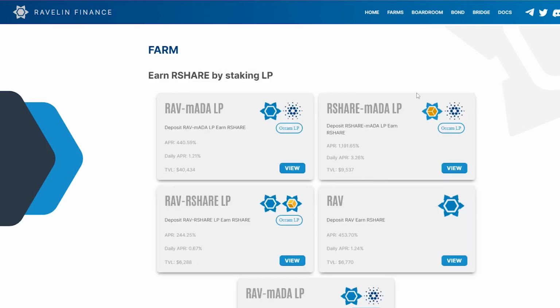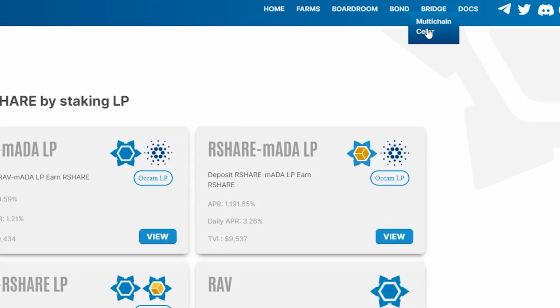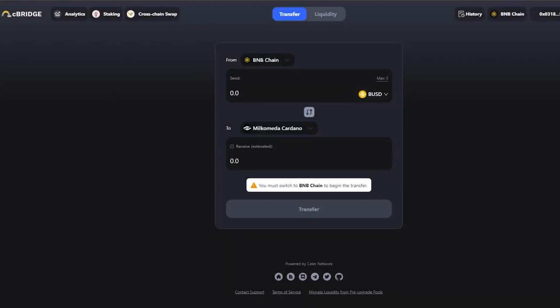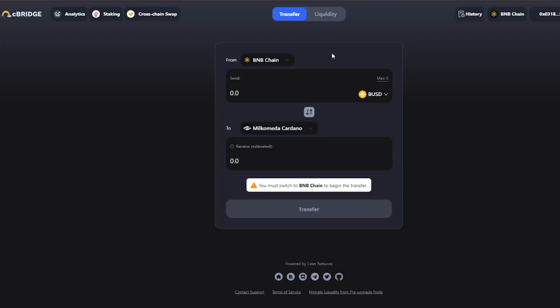Now, let's talk real quickly about how you guys can bridge on over. As you guys can see, there's two bridges. There's the multi-chain bridge and then there's cBridge, so Celer bridge. Now, if you go over to Celer bridge, you guys can see here, you can simply buy BUSD or BNB on the Binance Smart Chain and send it over to Milkomeda. And then you can easily just do the transactions here. It's very, very simple. Similarly, on multi-chain, you guys can send over stable coins as well. Now, I personally do prefer going through cBridge for this because I just found it a lot more convenient.